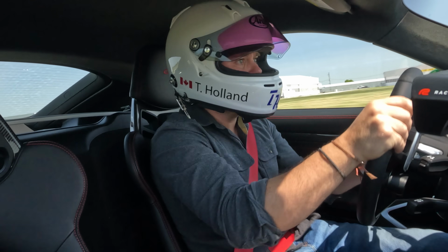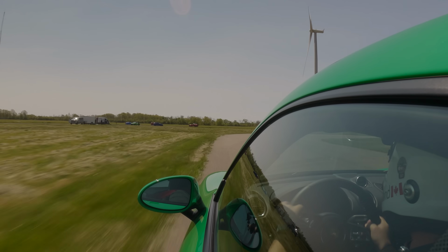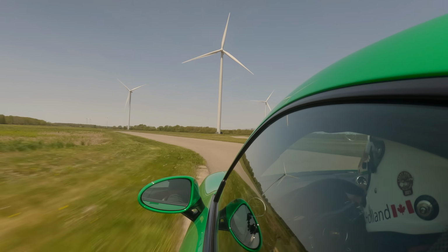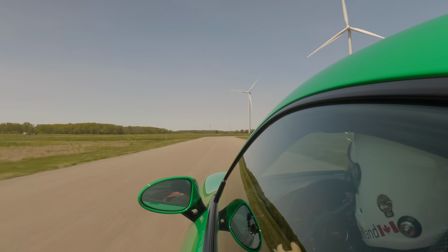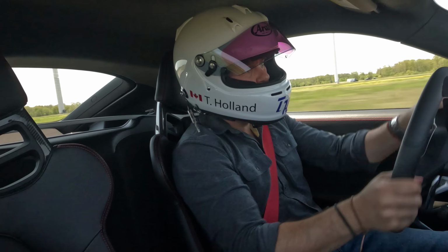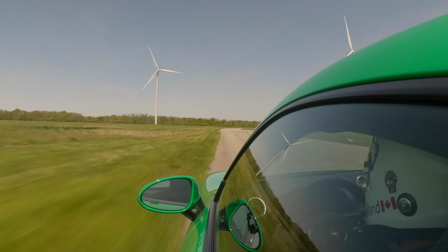Okay, as usual, our rules are 3 hot laps only, and these laps were recorded at the beginning of the day when the tires were still fresh. And in this case, the Cayman is on Pilot Sport 4S tires. As expected, the Cayman GTS 4-liter is a brilliant car on the track, precise, light, and agile. The brakes are strong, and there is lots of feedback to the driver.